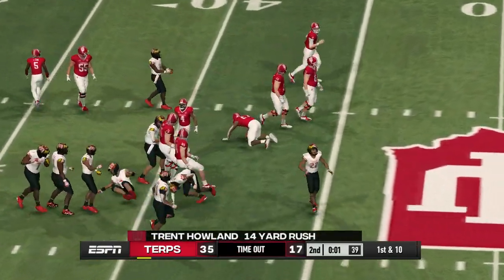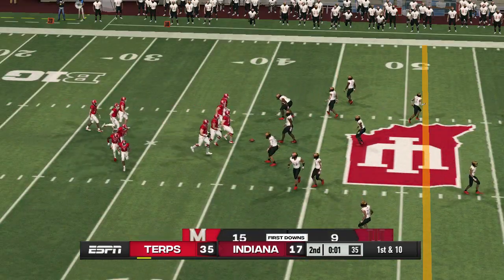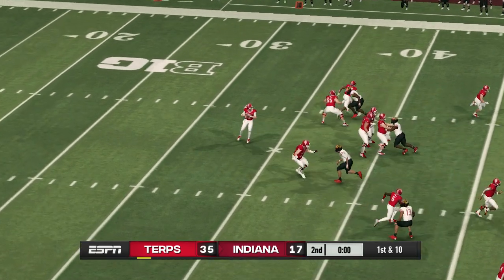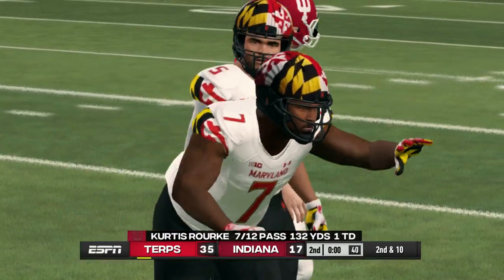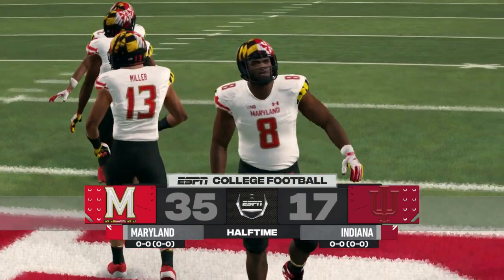Makes it to the 41. Super effort by the tailback to pick up a nice gain and a first down. He's really a good-looking ball carrier. From their own 41-yard line, first down. Zipped it out, and that was almost picked off. First half comes to a close as they head to the locker rooms. Maryland's up by 18.